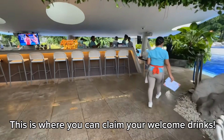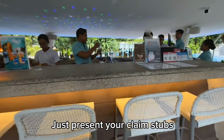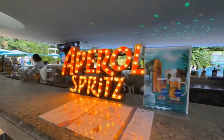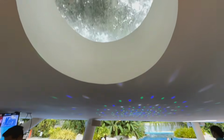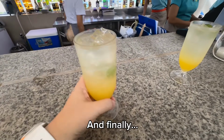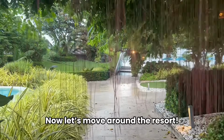This is where you can claim your welcome drinks. Just present your claim stubs. While waiting for our drinks. And finally, now let's move around the resort.